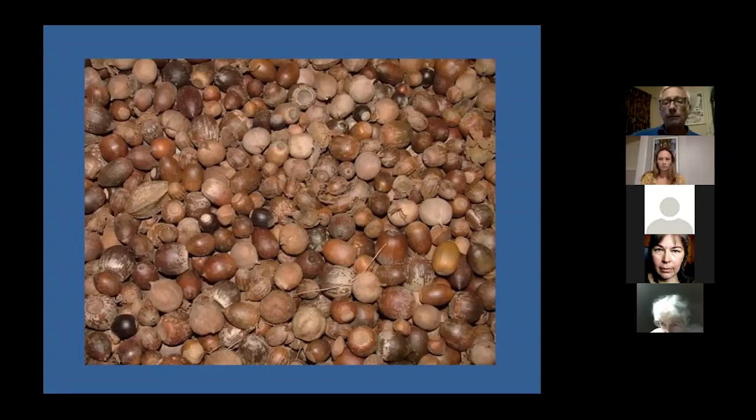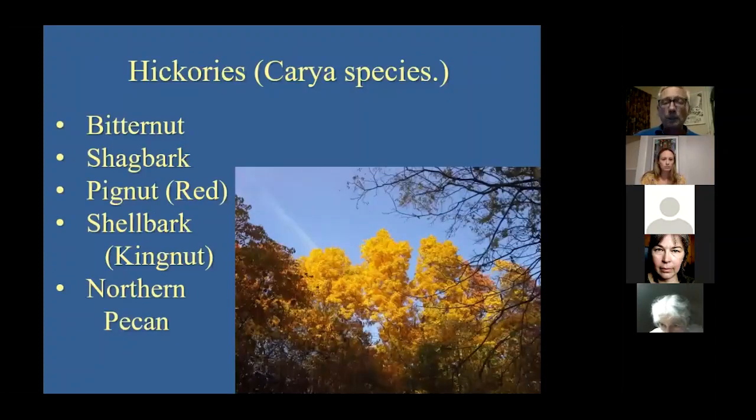So these are definitely blue jays and we've actually witnessed them caching them in the ground. It's absolutely fascinating. Great dispersal mechanism, but this is part of their natural diet. So having oaks and hickories in the landscape for these types of species is really, really beneficial.